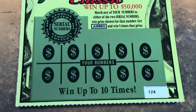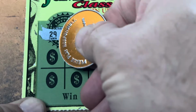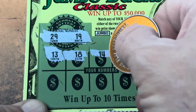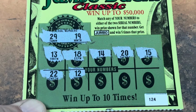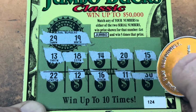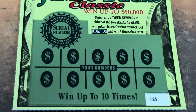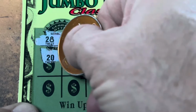All right, 124, 19, and 29, 13, 18, one off, 14, 20, the other side, 15, come on now, double 2, 12, 16, 11, and a 30. Man, we had the 19. Wow, 125, come on now. Show me a win. We've got 16 and 28. 20.